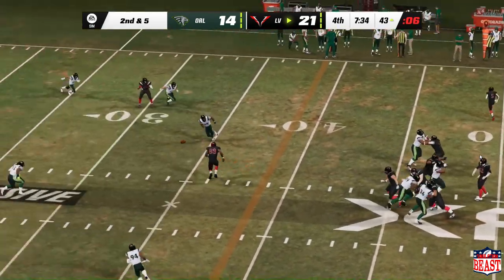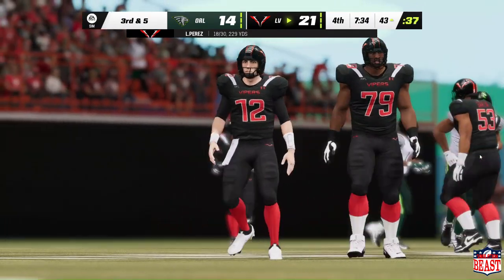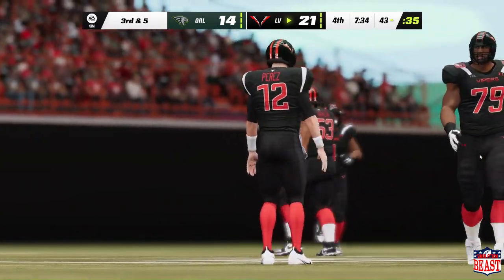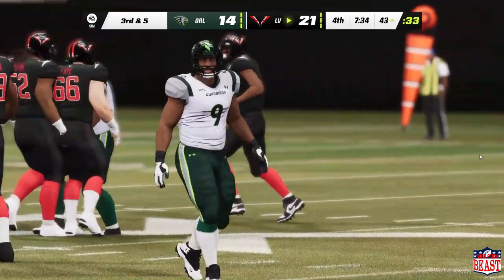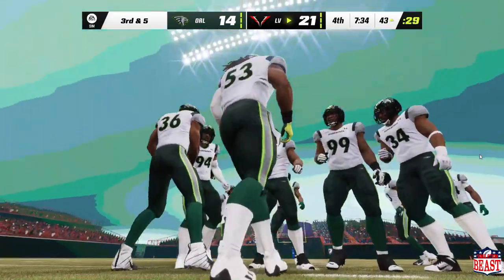Perez now looking to throw on second down. His throw incomplete. Great coverage there all around. Really didn't have many options to throw the football. Very little chance that that one was going to be completed. Every receiver was locked up.